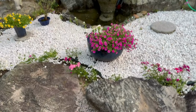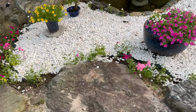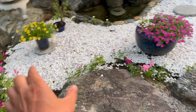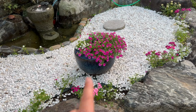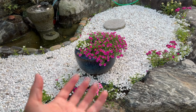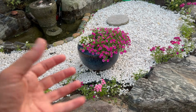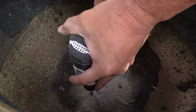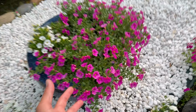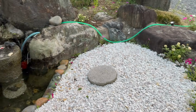I'm still doing some final touches here on the Japanese garden, but it's coming along quite a bit. I still need to add some more rocks here to fill in the edges. I am going to get a different hibachi. This one is basically, back in the day they used to put coal in there. I converted this into a flower pot by drilling a hole into it, and look at the beautiful flowers that are growing in there. I am planning on putting another one somewhere around there.